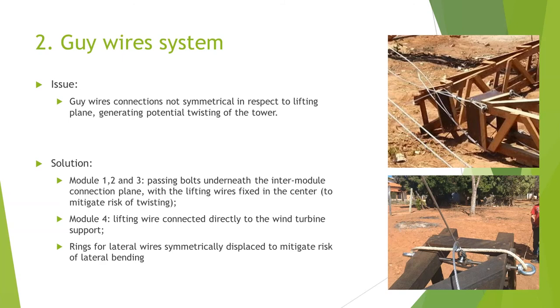Another one was about the guy wires. The guy wires are the things which support the construction laterally. So it's a guy wire supported wooden tower, and this is stopping it swaying too much from side to side. But last time, if you see on the top left picture there, you're looking at the tower from the top. So you can see the way the guy wires were attached before, just above where the modules are connected with each other. That, combined with the fact that the plywood plates used to connect the modules weren't that strong, might have been another cause for failure, because that was giving it that extra moment, that extra twisting on that weak spot, which didn't help the tower anyway.